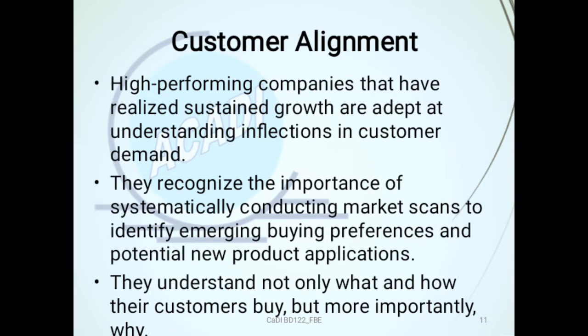High-performing companies that have realized sustained growth are adept at understanding inflections in customer demand. They recognize the importance of systematically conducting market scans to identify emerging buying preferences and potential new product applications. They understand not only what and how their customers buy, but more importantly, why.